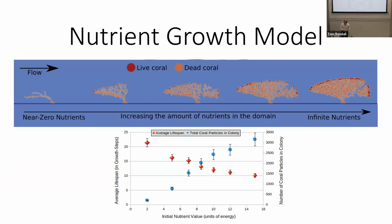So once we got the growth model correct, we needed to then look at the nutrients, i.e. the plankton. Okay, and we've observed, looking at the diagram on the left, that when there's very little nutrients coming in, very little food coming in, our simulated corals compete and tend to grow upstream. Okay, as you increase the nutrients in the seawater, in the water coming in, you find that they then tend to grow downstream. Now this again matches what we find from literature and what marine biologists observe, where when you have lots of sources of food, the corals growing downstream of the mound still get an ample supply to survive.